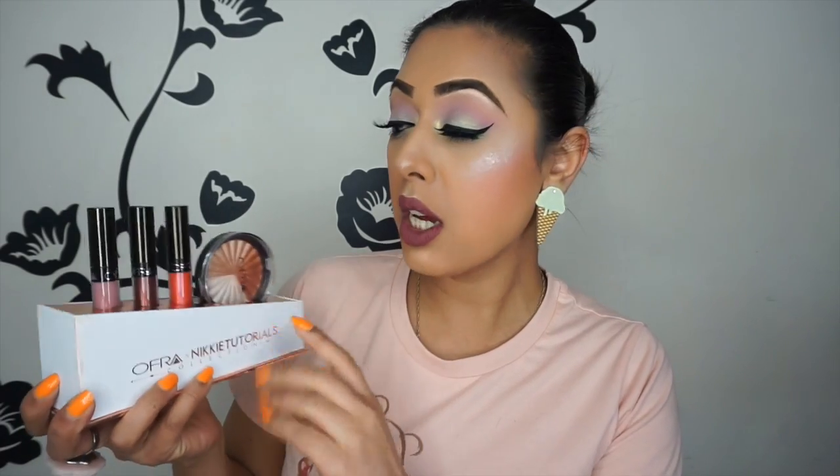So with this collection comes 3 liquid lipsticks and 1 highlighter. I do own a couple of Ofra's liquid lipsticks. I do quite like them. I find them very similar to Anastasia Beverly Hills ones. Very thick, very opaque, very full coverage, very good. So I find the quality to be very similar to theirs.